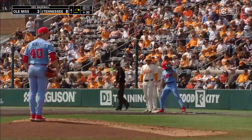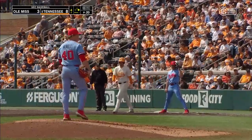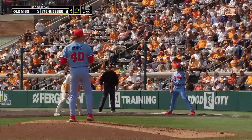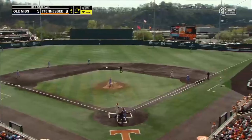No doubt. I mean, you hit safely in 15 straight games. That's a day in, day out approach of hitting the ball to all fields, against different pitchers, different arms. It's that experience we talked about earlier. The more experience you have, and if you work at it, it will pay off.